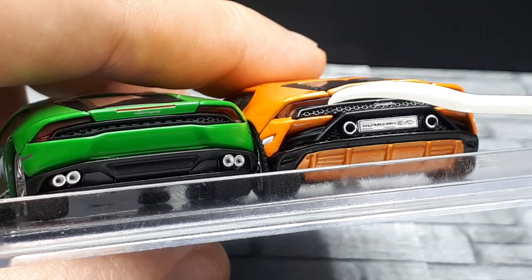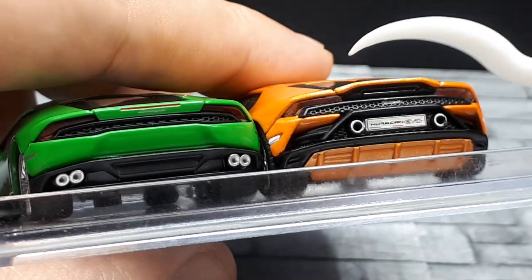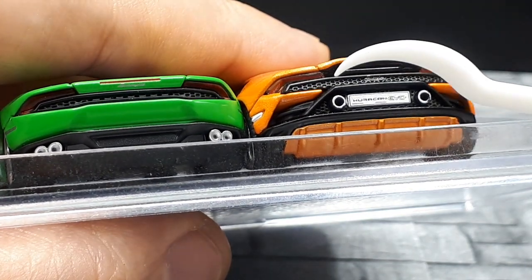Just looking at the hexagon pattern, they're both good, actually. So I'd say they're even, they're just different, right? But they're both clearly squished hexagons.